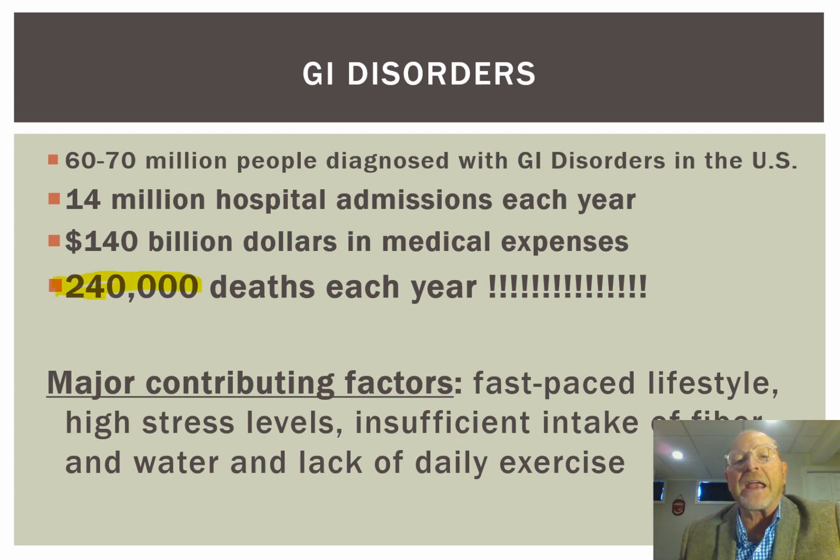240,000 patients die every year from GI disorders. That's an extremely large number. So we need to be aware. We need to be the ones that have the eyes and the ears on our patients 24 hours a day to monitor for complications, because patients can die from diverticulitis. Patients can die from GI hemorrhage. Patients can die from uncontrolled ulcerative colitis, bowel obstructions, etc.